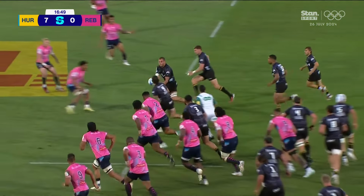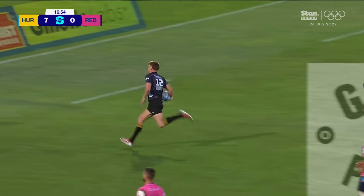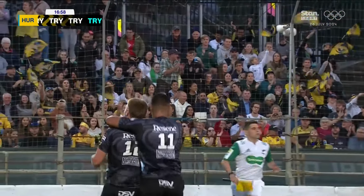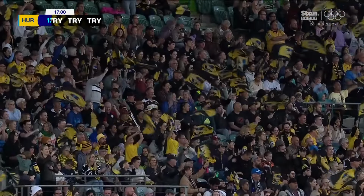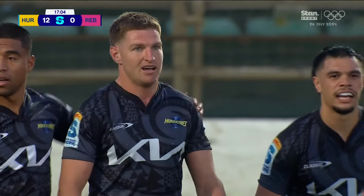Down the back they go for Shields. Set move, perfect up the middle for Pettinata, and now Barrett. Oh, the execution is sumptuous from the Hurricanes and finished by Jordie Barrett. Oh, stand tall, Palmerston North. Your Hurricanes are going to put on a show tonight.